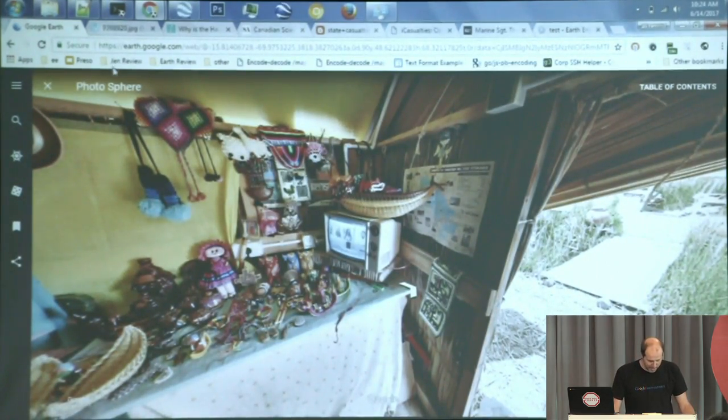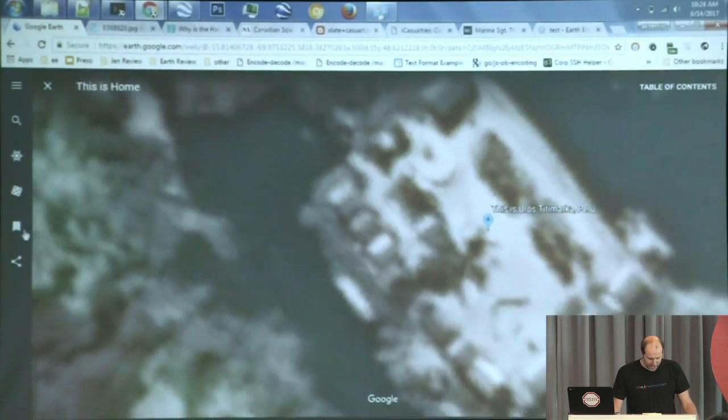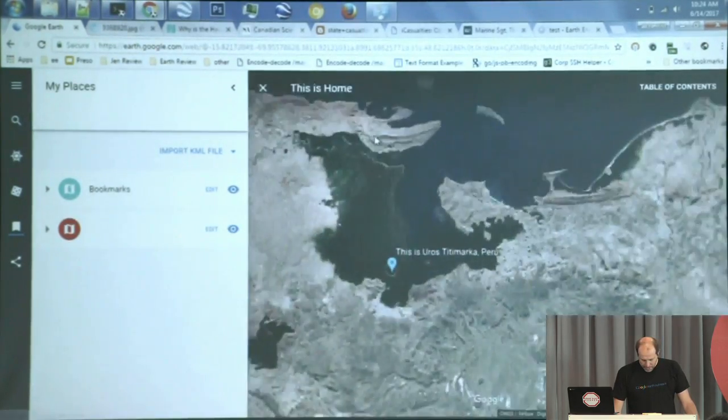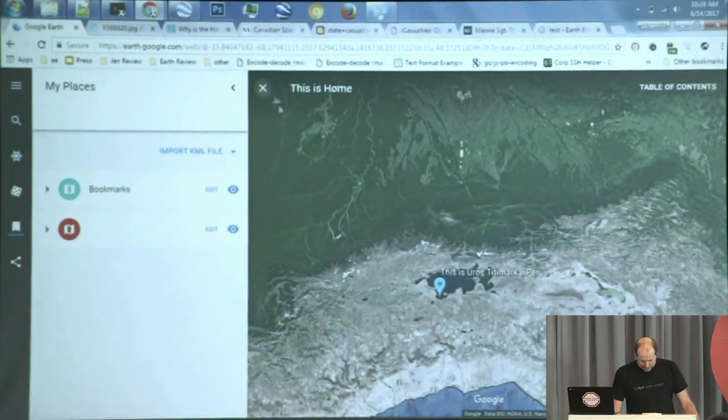OK, so I need to speed this up because I'm running out of time. I haven't gotten dirty looks yet, but I know they're coming. So I just wanted to load a couple data sets to take a look at. This is an older Earth Engine data set, if I can get over to Africa.